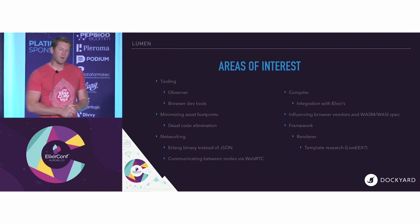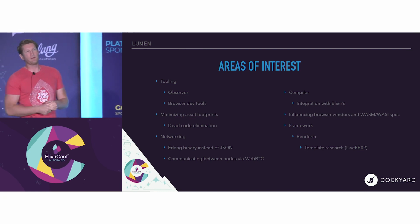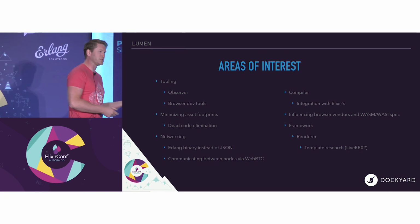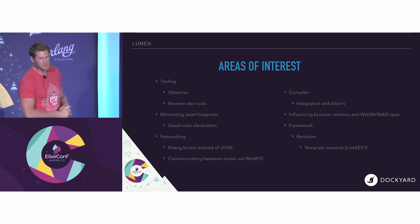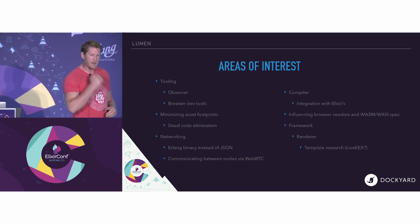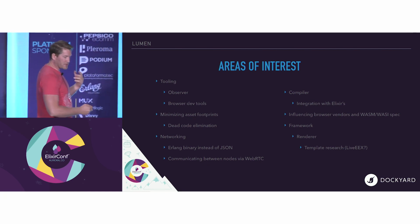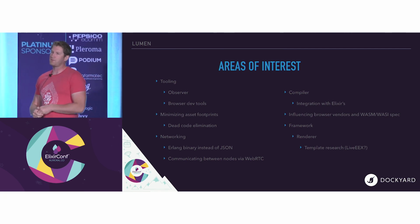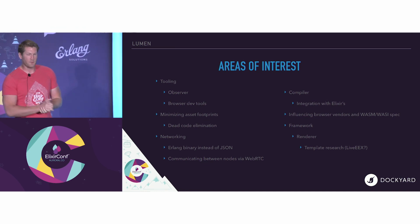Luke spoke briefly about the networking. A nice thing that we can start to explore is actually, rather than having to do JSON serialization and deserialization in network requests, we can just emit Erlang terms, and we can skip that whole overhead of serialization. The compiler, we want to integrate more tightly with Elixir's compiler. We want people that have experience or maybe connections with some of the browser vendors and may be interested in getting involved with some of the specifications for WASM and WASI. And finally, building on some stuff around the framework.